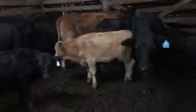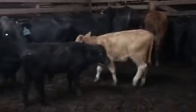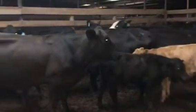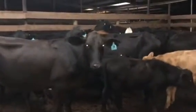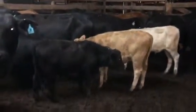There's two F1 Brayfords, one black baldy, the rest are Brangus. Good set of chaos on them. Just the oldest cow here is a 5-year-old. I think there's two F1 Brayfords, I think they're both 3-year-olds. Good set of chaos on them.